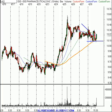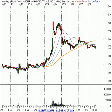And the other stock we were looking at was Vion Pharmaceutical. We're looking to buy this stock above $2 a share. It obviously never traded above $2, so no reason to get involved in that one.